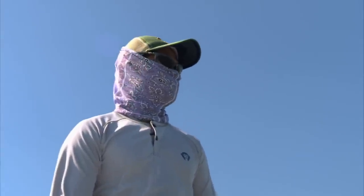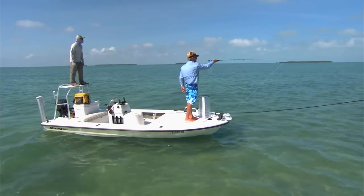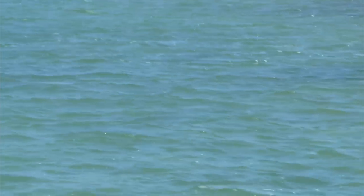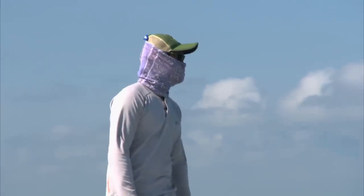Blair, I think I got one coming. Kind of looks like a shark, though. So point your rod, left. Okay, left, right around. Yeah, there he is. It's got that tail swagger. It's coming side to side. It's got an awful black back, though. What do they say, when in doubt? When in doubt, whip it out.